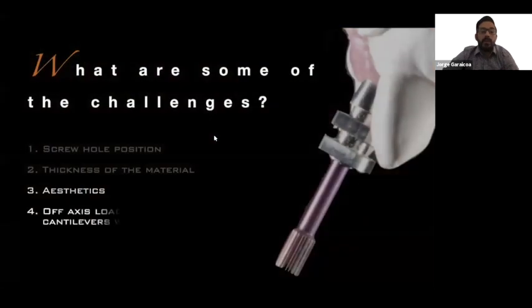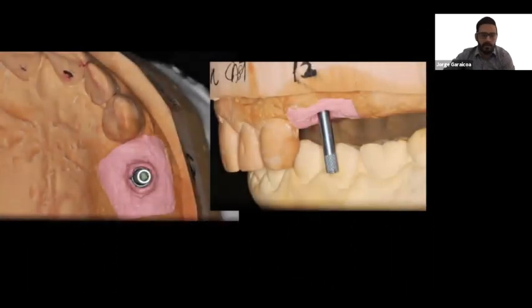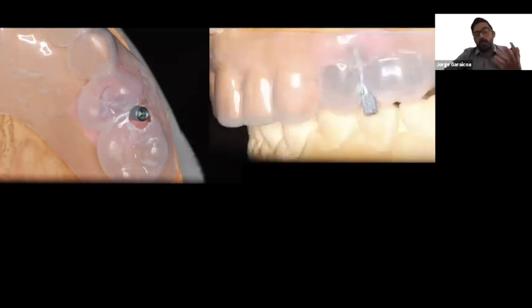Okay. The other thing that we also consider is that if the implant is not placed directly underneath the restoration, you have this off-axis load, right? With these internal cantilevers, and when I say internal cantilevers, I'm talking about within the same restoration. For example, this case right here is one of my old cases from residency, and you can see how that implant in the premolar has been placed. If you put that matrix, you can see that it's completely off of what you want it to be ideally.